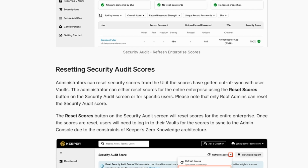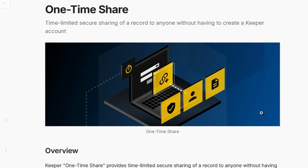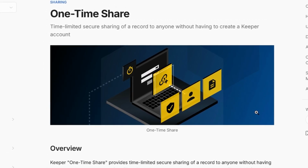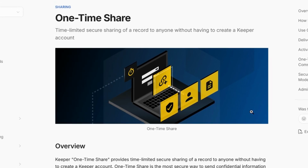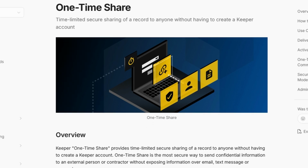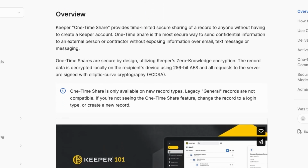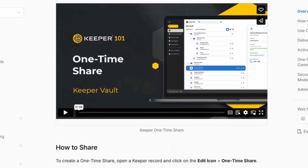Another handy feature is one-time share. If you need to share a password or sensitive information with someone, Keeper lets you do it securely, even if the recipient doesn't have Keeper. You can set an expiration date for the share, ensuring that the information won't remain accessible indefinitely. This is great for temporary situations where you want to limit exposure.